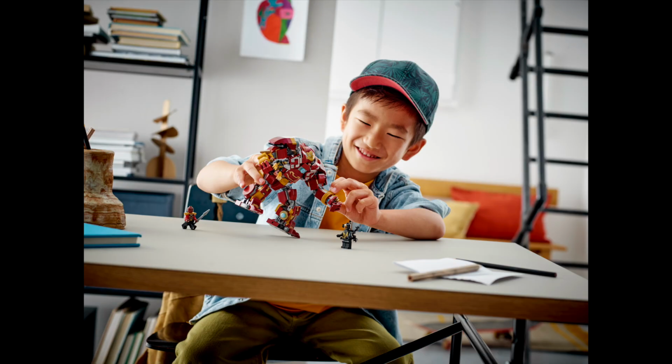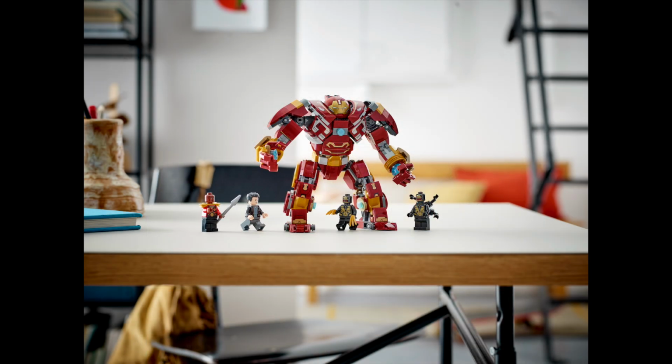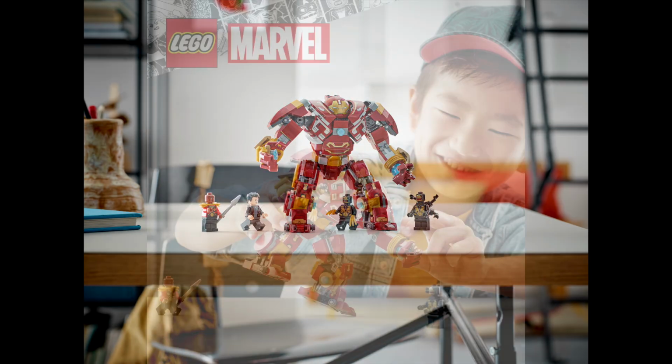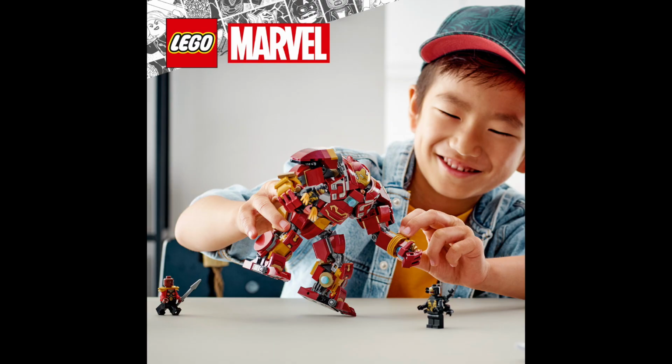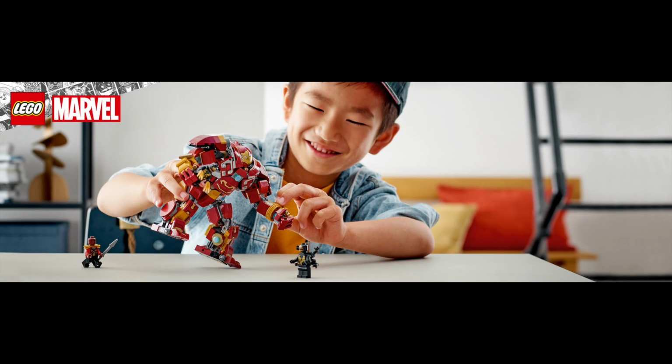Now that being said, this is a major improvement over the last one. The detailing is fantastic. The shaping of the torso is really good. That is some phenomenal torso shaping for a mech-like build like this. I really do appreciate the way it's done. But $50, no, I don't think this is worth $50.